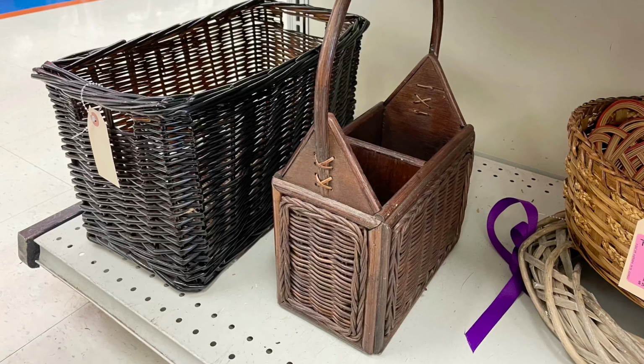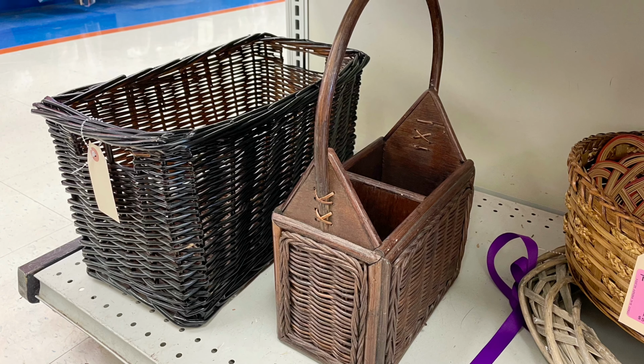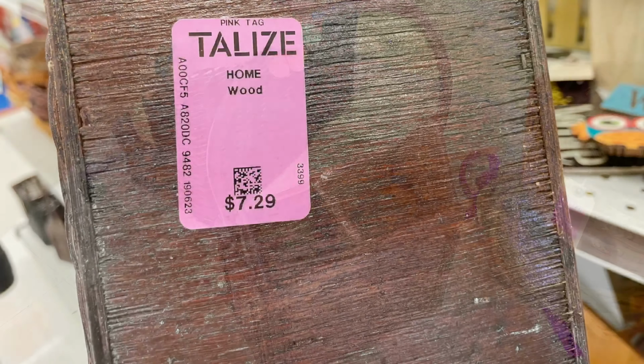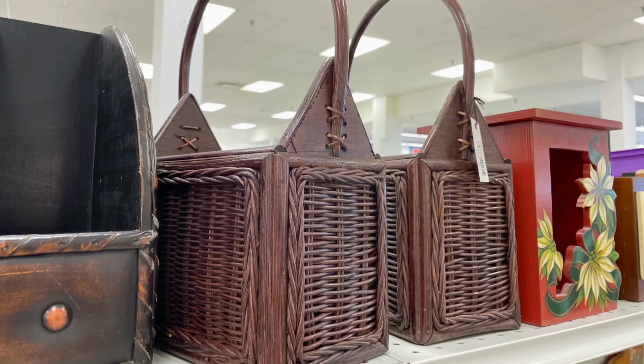Some of the pricing just doesn't make sense. They had three identical wine baskets. Two were off in a separate area priced at $10 each, and one was priced at around $7, which just didn't make sense to me.